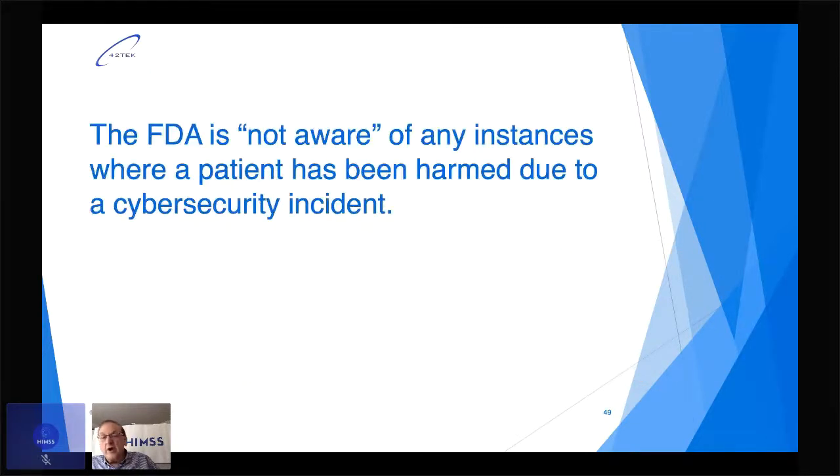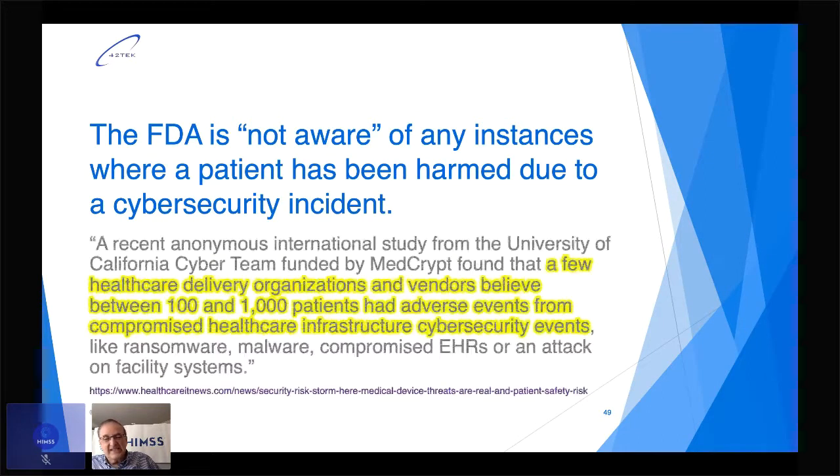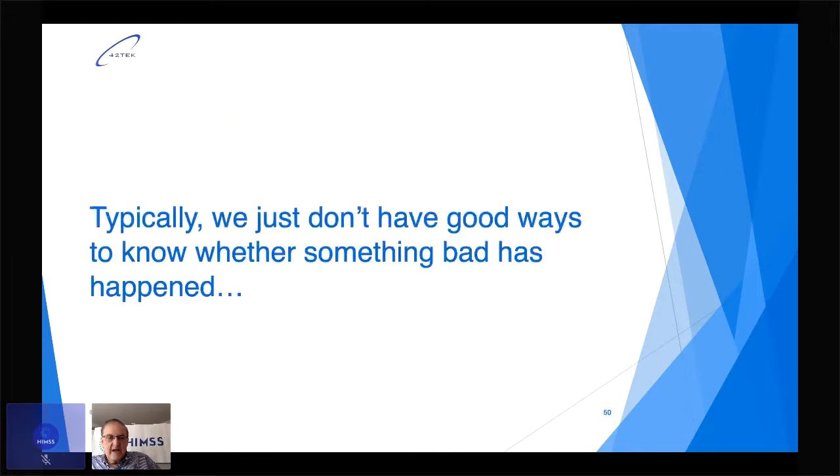Now, the FDA is not aware of instances where patients have been harmed, but when you talk to doctors and other professionals, they kind of have a feeling that there may have been adverse events. And I think the problem is we don't really have a good way to know whether that injury or the patient becoming more ill is a result of something bad happening with the device, because we just don't have good reporting.